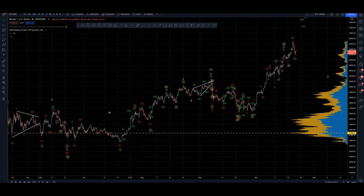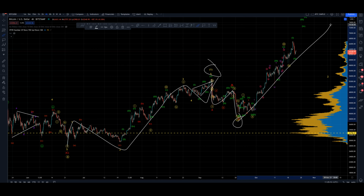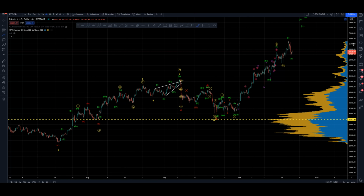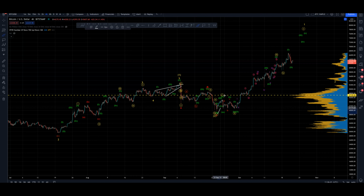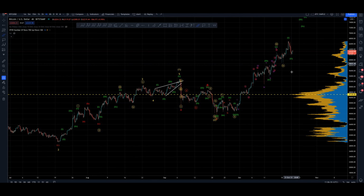So, quick update. We've been saying 1, 2, 3, 4, 5 into a 1. A, B, C into a 2, and now we're coming up into an intermediate 3 of our primary 5. Now so far I think we're working at minor degree, so minute here 1, 2, 3, 4, this could be minor 1, minute 5, and now we could be about to break all of this trend and come down into a 2. But it's also possible we're going to thrust up a little higher into a minor 1 before coming down into that 2. So either way, sooner or later, an opportunity to add to your position if you're long will be coming along. So let's just look at the shorter term count.